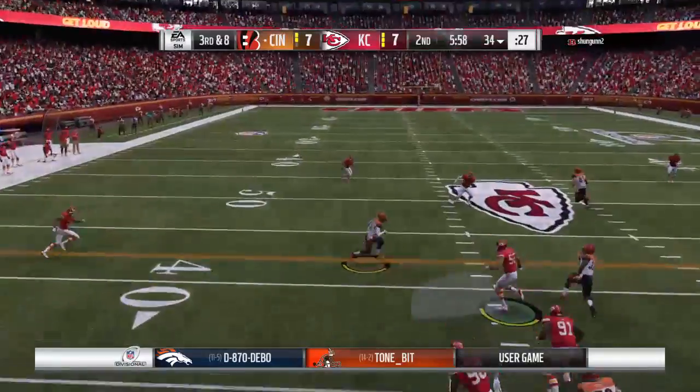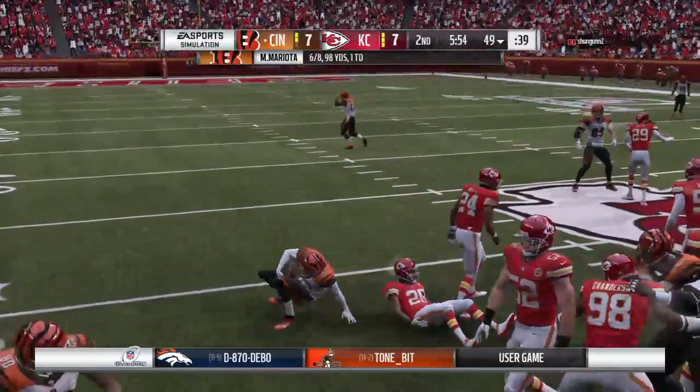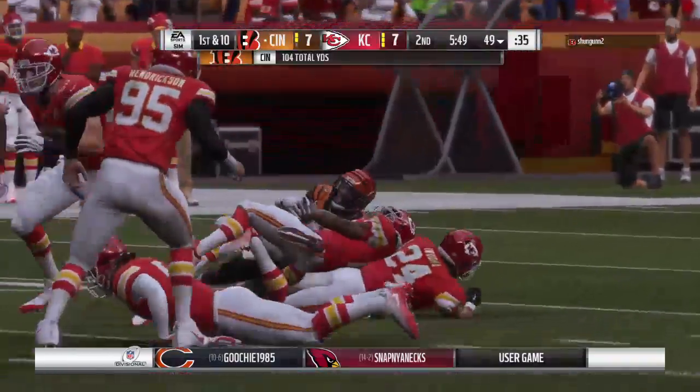From the gun, Mariota. Got a man, it's Ross, complete. And they bring him to the ground just shy of midfield. In the wild card win last week, he had just 2 catches, and now he's got his first one here.